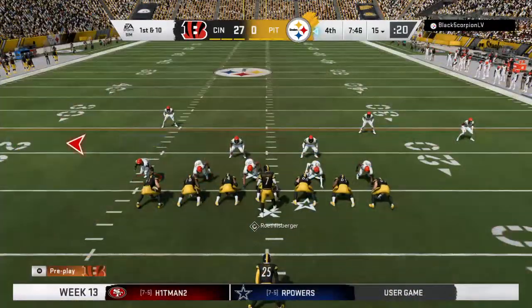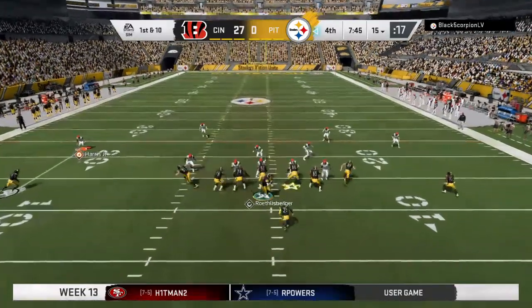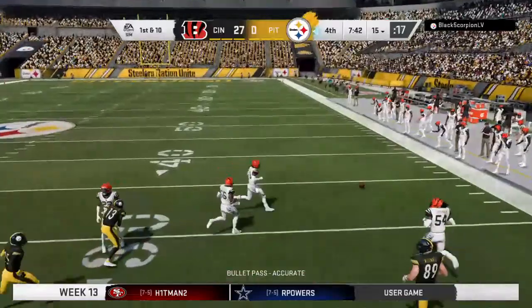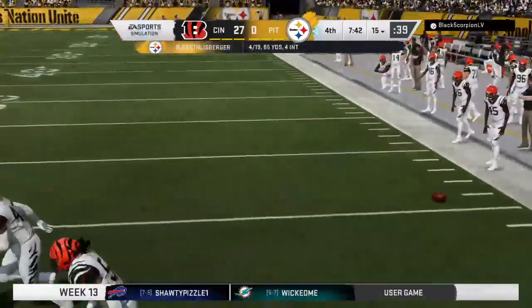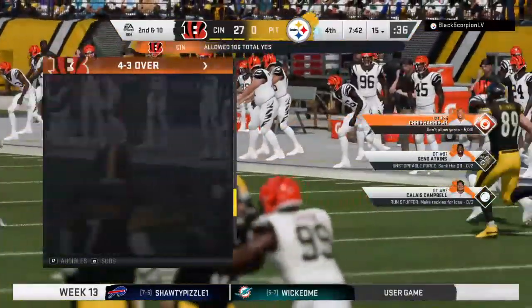The Steeler offense here about ready for their next drive. And let's face it, this drive is not going to have any bearing on this game, but it's kind of important for one reason, isn't it? It certainly is. You've got to get points. I'm being facetious here, but you get points, you feel a little bit better about yourself as you move on to the next one.